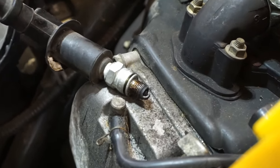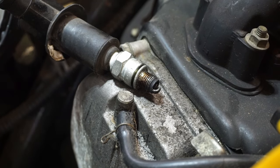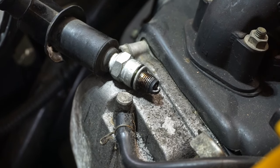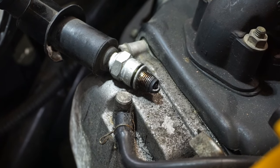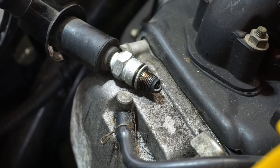All right, let's see if we still have good spark after fixing that problem with the cut wire. Let's see here, we're done. All right, that still works. Yeah, see, before the spark wasn't consistent. It would go, stop, and now, check that out. It's consistent, so I think that was the problem. That will be awesome if that was the problem.